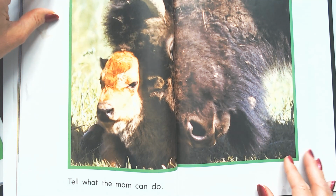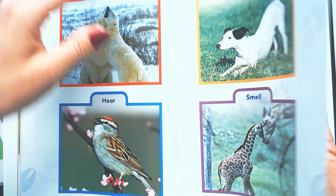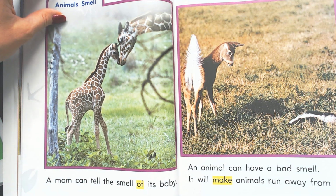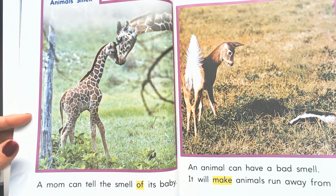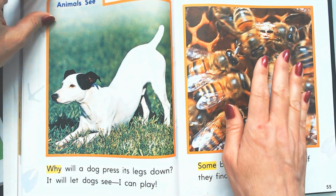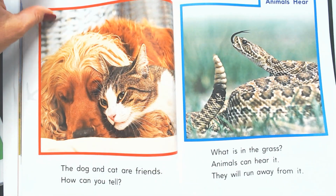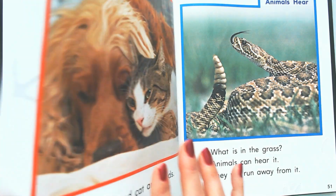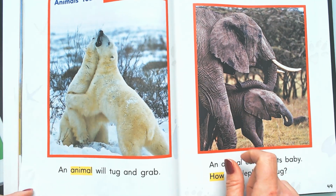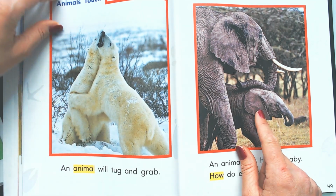So the main idea of this story is that animals can give messages to one another by touching, seeing, hearing, smelling. And they give us lots of details. In the words and in the pictures, they show how they give those messages or receive those messages. Because if that baby elephant didn't have a sense of touch, or that dog didn't have a sense of touch, they wouldn't be able to know that they're loved.